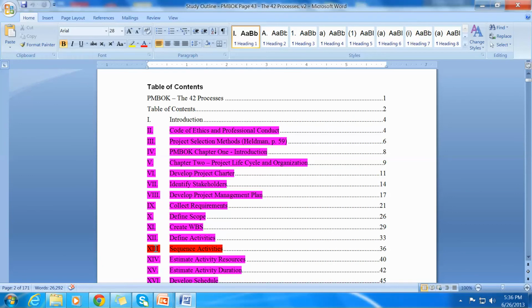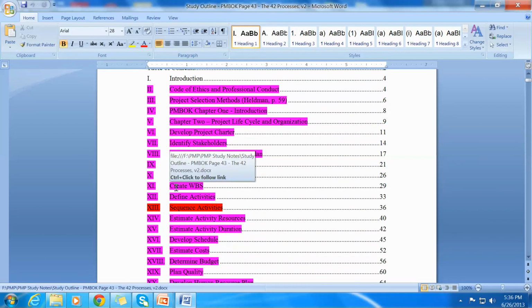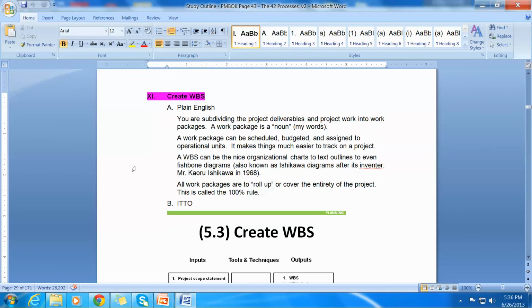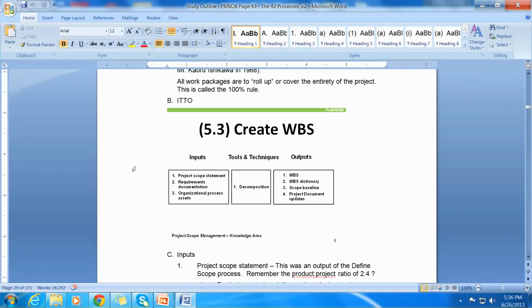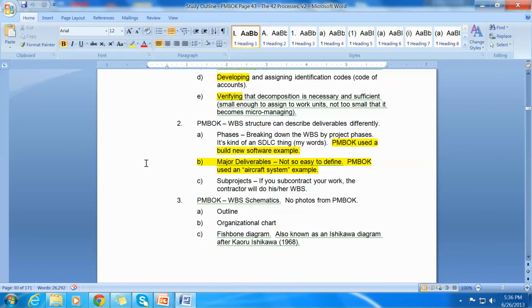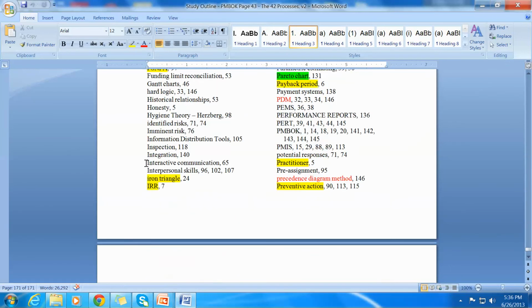Here's my table of contents, and I ground through this. Each process took me about 3 to 4 hours to read and to document. And here, for example, if I go into Create WBS, you'll see that I have my own English explanations. I have ITTO, input, tools and techniques and outputs. I describe it to myself, and I did various underlining in case I needed it. Also, at the end of this document, I started building my own glossary using Word techniques.